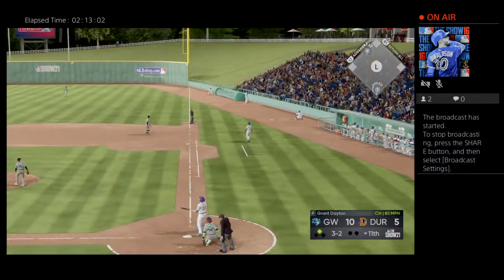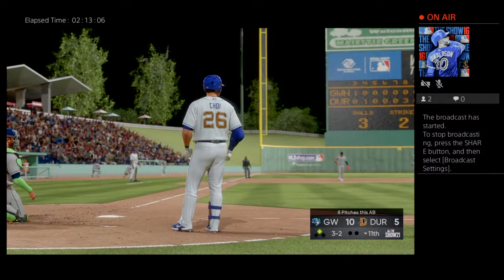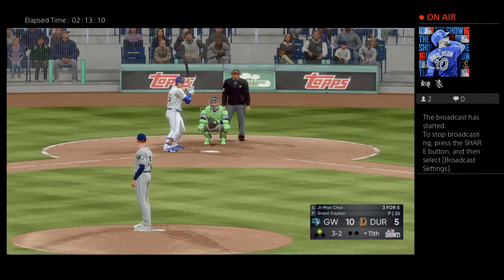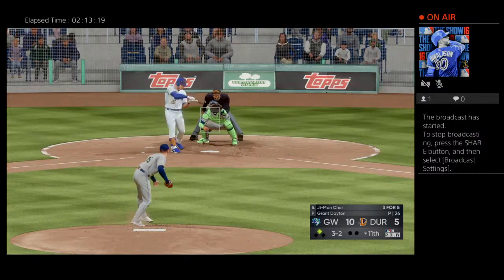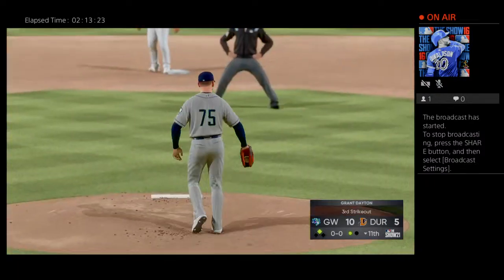The 8th pitch of the at-bat. Another one sent foul. You know, taking you inside the mind of a batter right here, you can't get in auto swing mode. You still have to control the strike zone. And he finally wears him down here as he strikes him out after a 9-pitch at-bat.